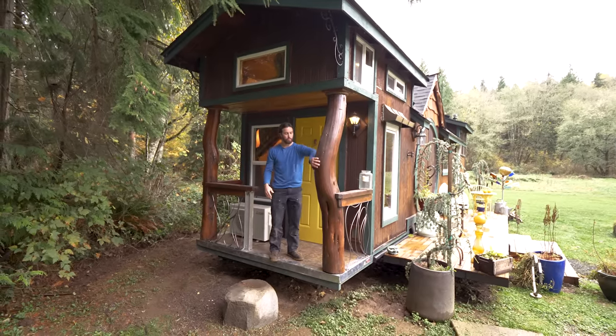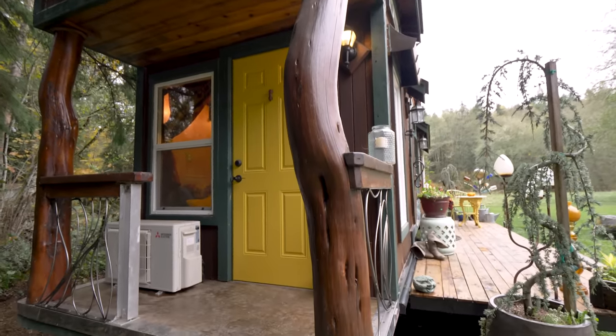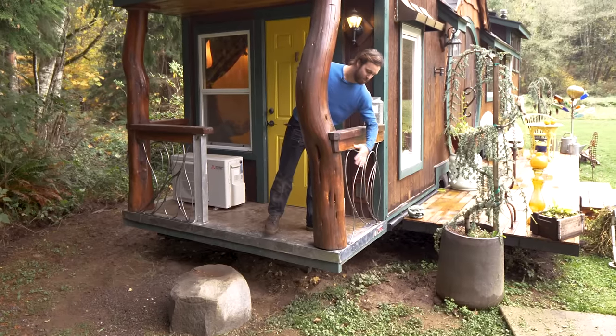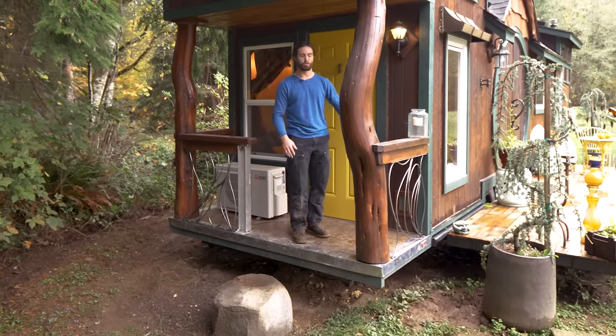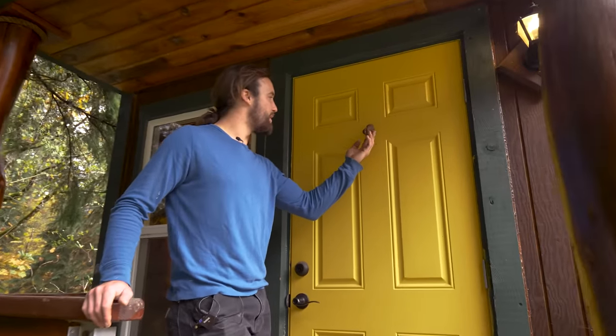We spiced it up with these really cool raw trees, and then all these railings are hand forged pieces that are all welded up in my shop just to give it kind of that more natural flowy feel, to kind of look like it's growing. This door handle is one of my favorite pieces.